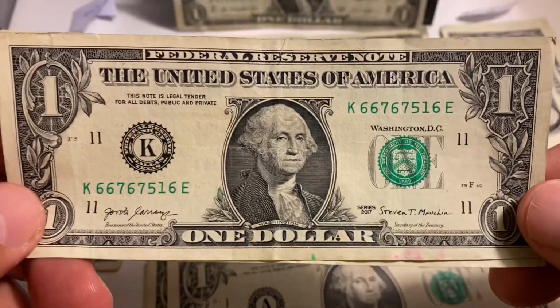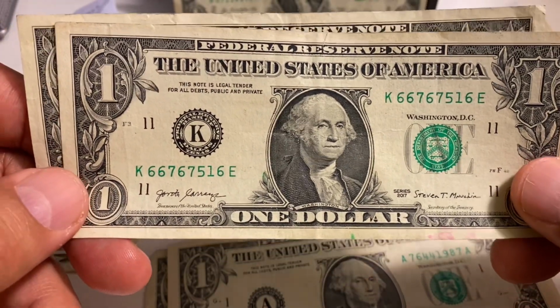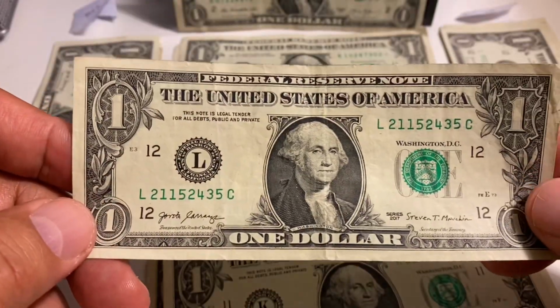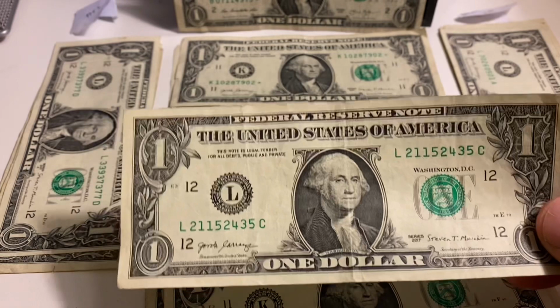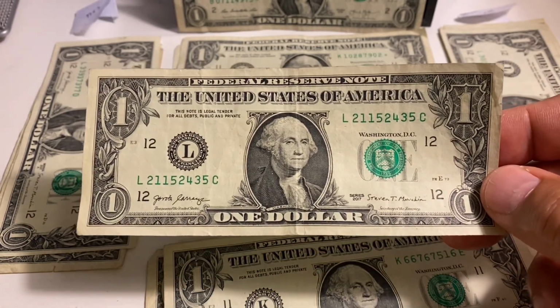And then this one didn't score that high in the fancy serial number either, so we might end up putting these two back. Not scoring very high. Even though this one's a low serial number, it still probably isn't a fancy serial number.